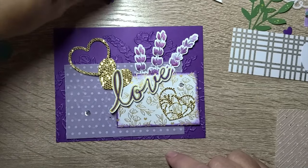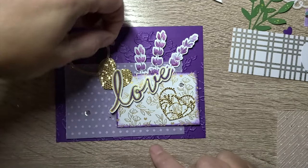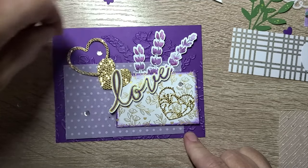And we'll get three sequins. And this is going to finish it off. I've got a lot of processing to do. I will definitely get this loaded up tonight.